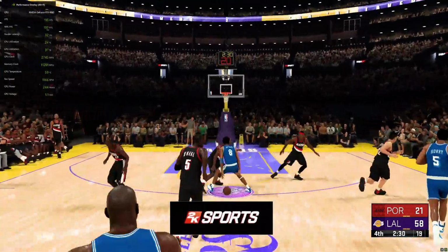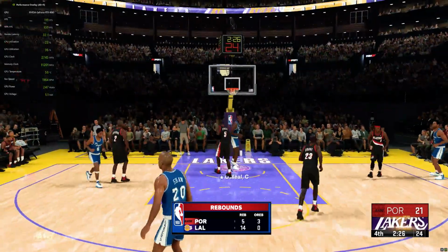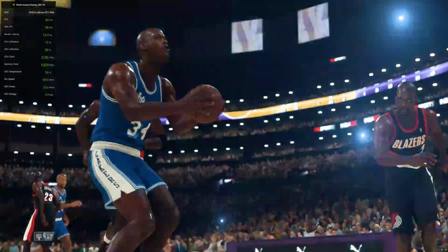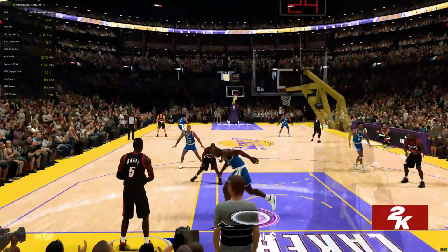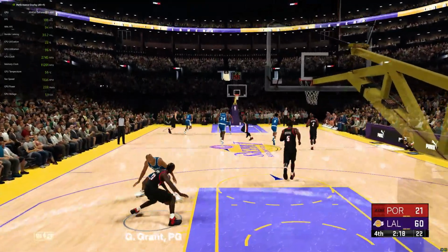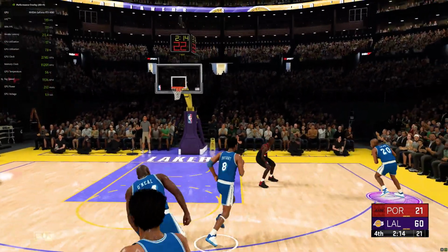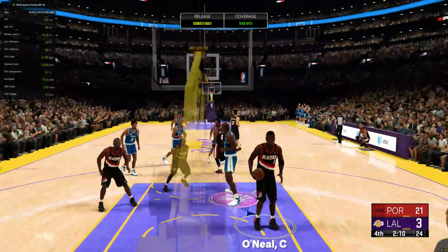+8 in the rebound differential. One more reason why they're in control. And the dunk by O'Neal. This is Shaq at his best, getting that deep position and then just muscling through. And here is Grant. Snatched away. Here's Shaw. And again, it's the Lakers from deep. That's a 3-point.